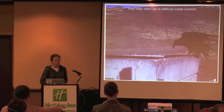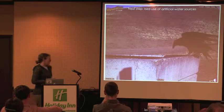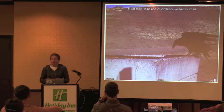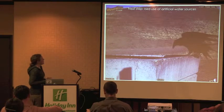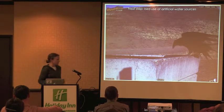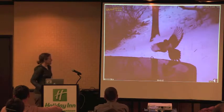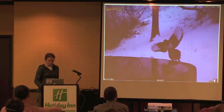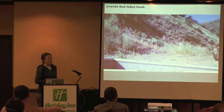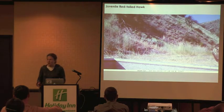I'm just going to turn briefly, because this is where I think we have some pretty big management implications when we do this documentation at water sources, and this is working with their use of artificial water sources. So we've got a lot of these on the property. We see lots of birds using them.